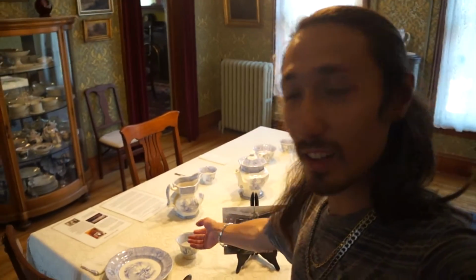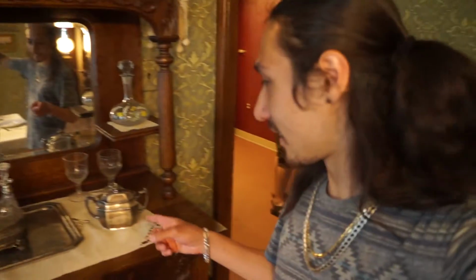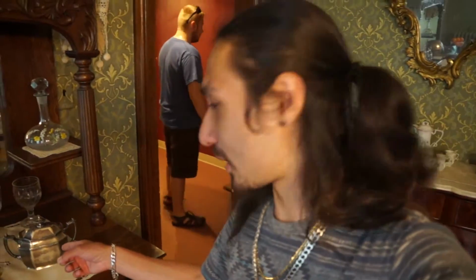So here we are in the kitchen, and they have these pottery type dishes, and then my favorite, silver. That's probably worth quite a bit of money right there, the silver alone and something like that. But this is very different. This looks more like 1800s. Got a nice painting up there. So it's a nice little room.